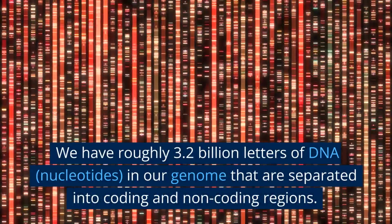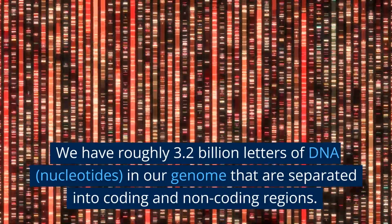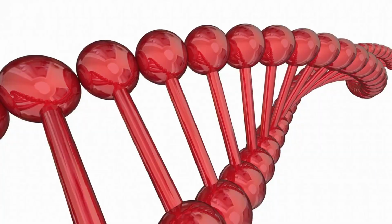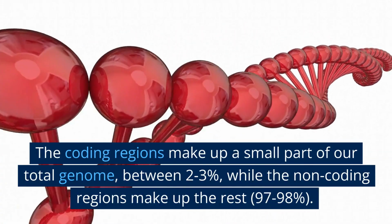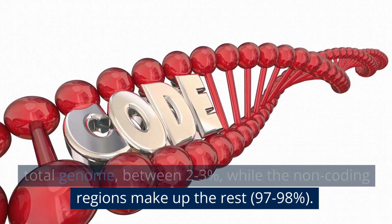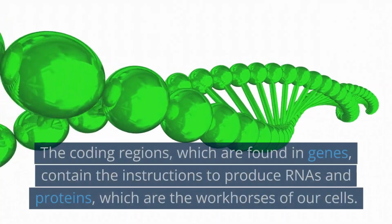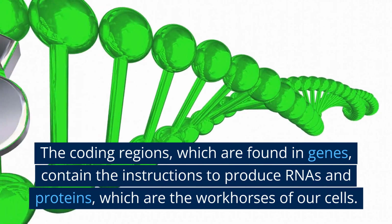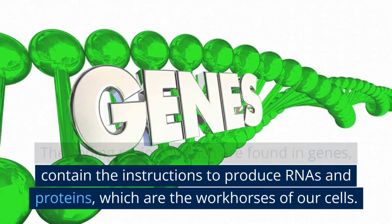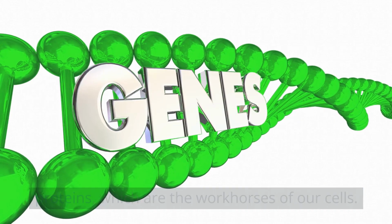We have roughly 3.2 billion letters of DNA in our genome that are separated into coding and non-coding regions. The coding regions make up a small part of our total genome, between 2 to 3%, while the non-coding regions make up the rest. The coding regions, which are found in genes, contain the instructions to produce RNAs and proteins, which are the workhorses of our cells.